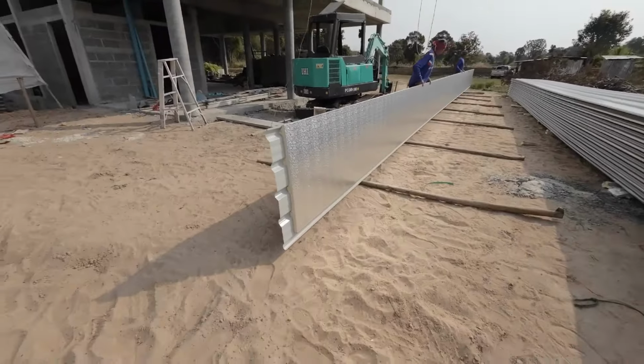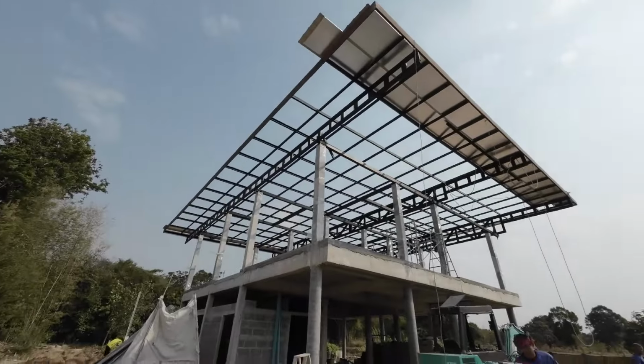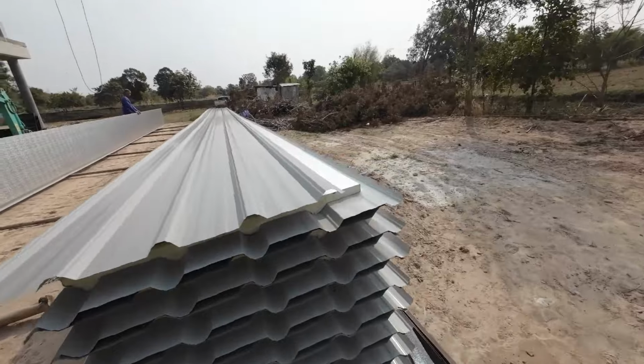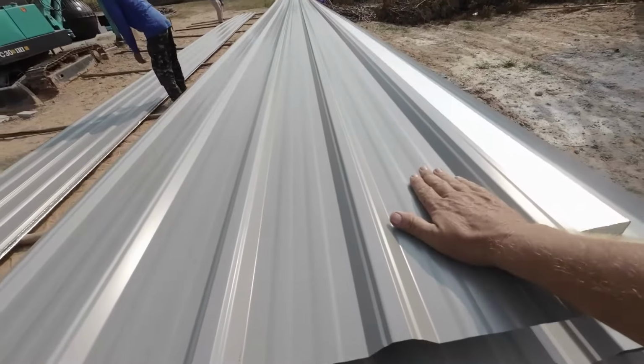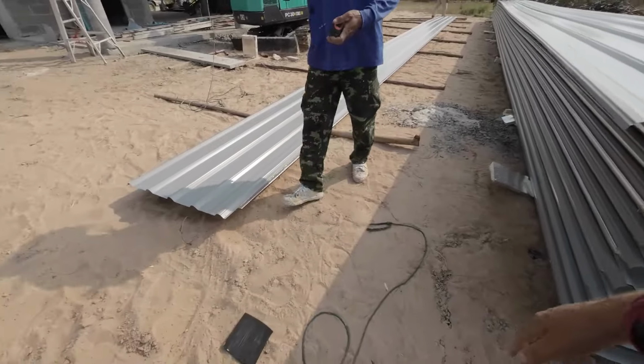PU roofing system. Now we'll get the roof installed. Got grey for the roof and then brown for the trim. This is light grey.